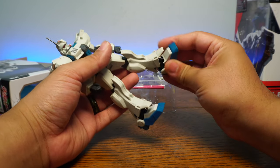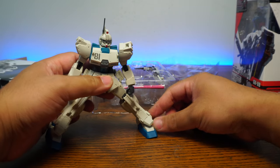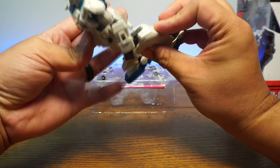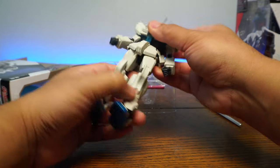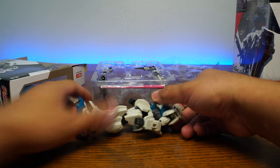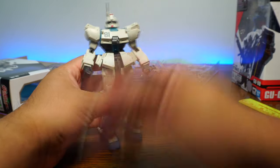We have up and down here at the ankle with a really nice side swivel right there, so you can get that solid planted foot. We have a double jointed knee right here. Ball joint here at the crotch, or as Ron would say, at the giblets. We have awesome ab crunch. So I don't know why you'd want ab crunches with your Gundams.